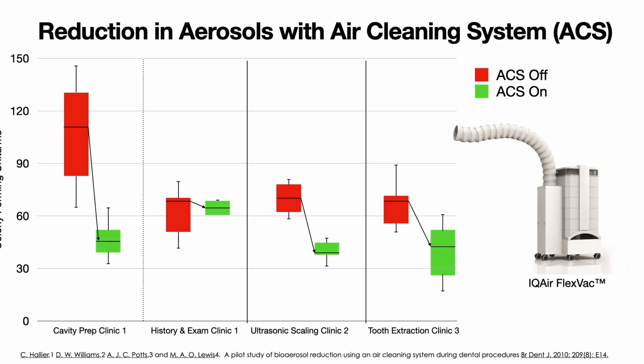FlexVac, and what they did was a cavity prep and measured the colony forming units, about 2 meters, I think, from the patient. And they saw when they did a cavity prep, the colony forming units reduced significantly in the first category in Clinic 1. In that same clinic, when they did a history and exam, which normally doesn't create aerosol, they got no significant difference.